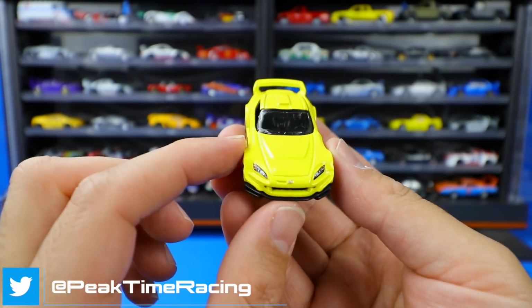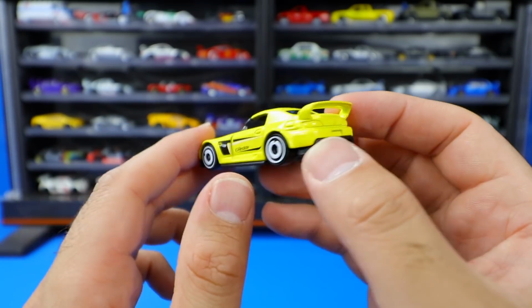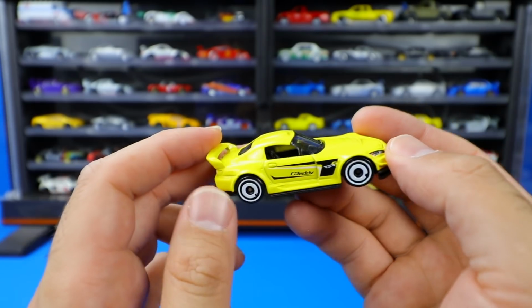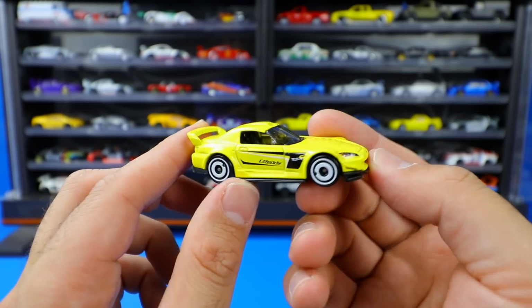You can see the nice looking headlights on there, the Honda logos right on there, and this one has the body kit and stuff all around it, that big rear wing on there, and then the hard top. Obviously in real life it's a convertible, but Hot Wheels only makes the hard top variation of the Honda S2000.